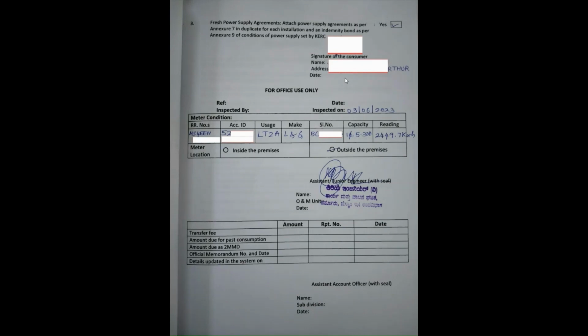The details in the table below will be filled in by BESCOM people. They will check the latest electricity bill and the electric meter image that you will take with you as a printout, and fill in the details accordingly. They will sign and put the stamp. That's all you need to do in the application form.